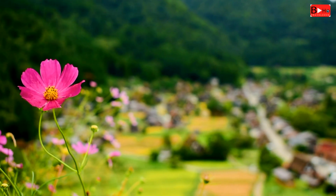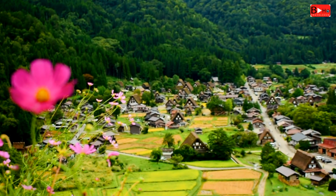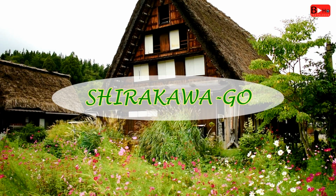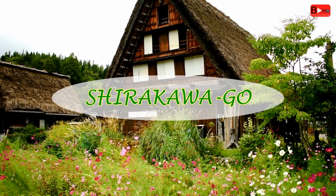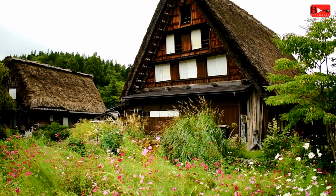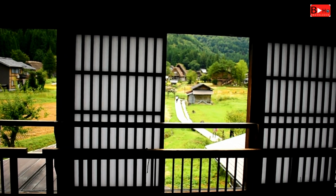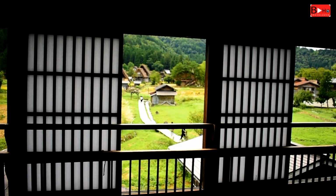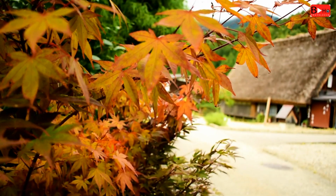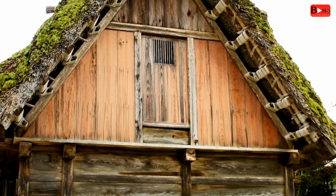Located in a mountainous region that was cut off from the rest of the world for a long period, these villages with their unique Gassho-style houses survived on the cultivation of mulberry trees and the rearing of silkworms. The large houses with their steeply pitched thatch roofs are the only example of their kind in Japan, and that's why this village was added to the UNESCO World Heritage List in 1995.